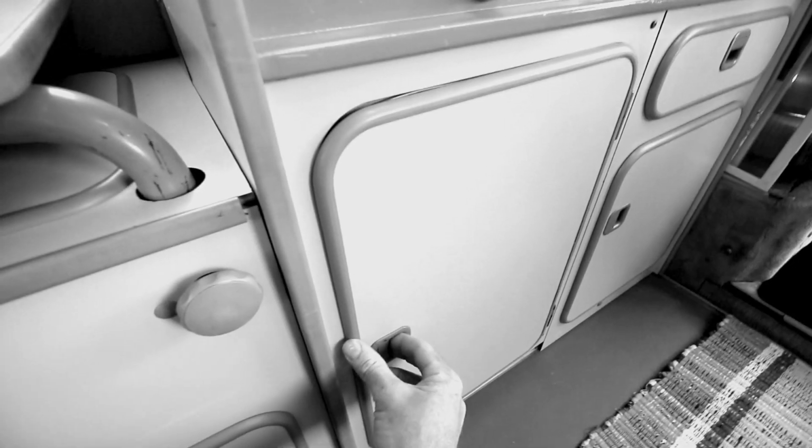This van comes with a brand new pop-top canvas which zips away to give you full views of the exterior. Down below we have a fully functioning kitchen including a 2-burner stove.